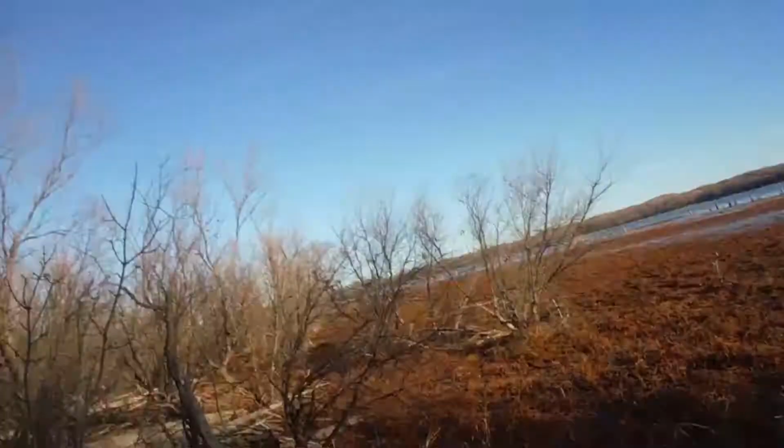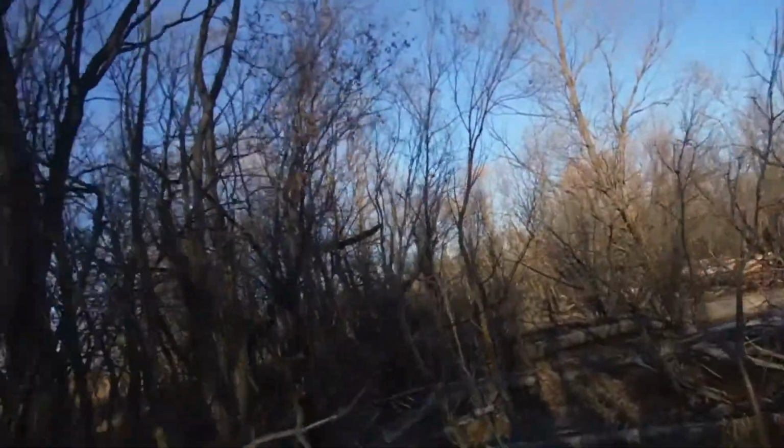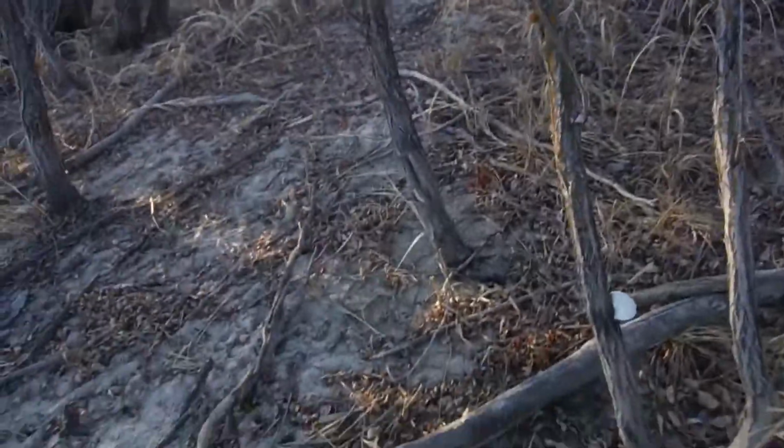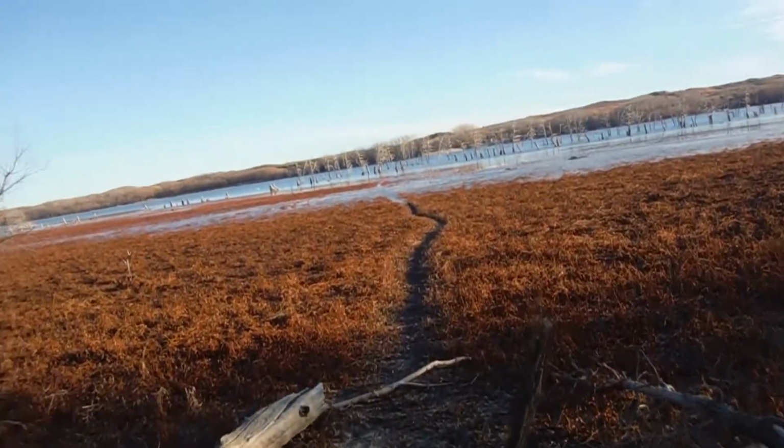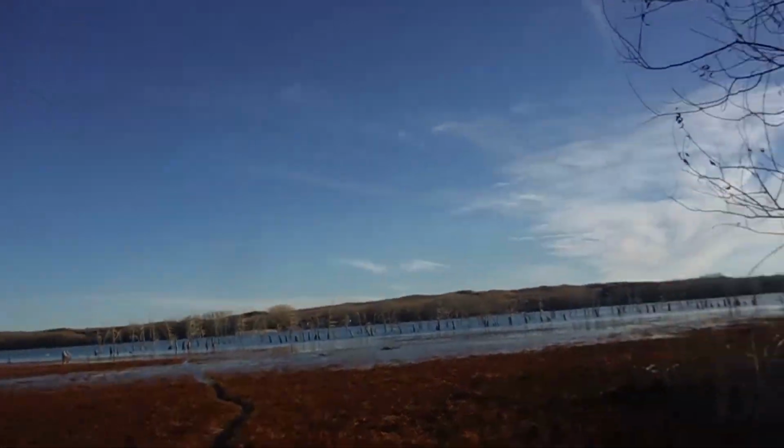So we still hunted like 2 miles. I think I found some good spots to stand hunt, probably not still hunt. There's a marsh with a bunch of cattails. There's more sign over there. There's a little sign here, but not that much. I almost think that's a beaver trail.